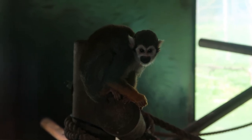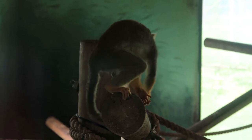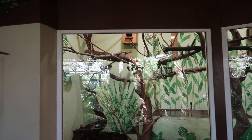Oh, it's to know who the research subjects are. They've all got a little tag, so they can track who's doing what research. The inside enclosures go to the outside via these tunnels here.